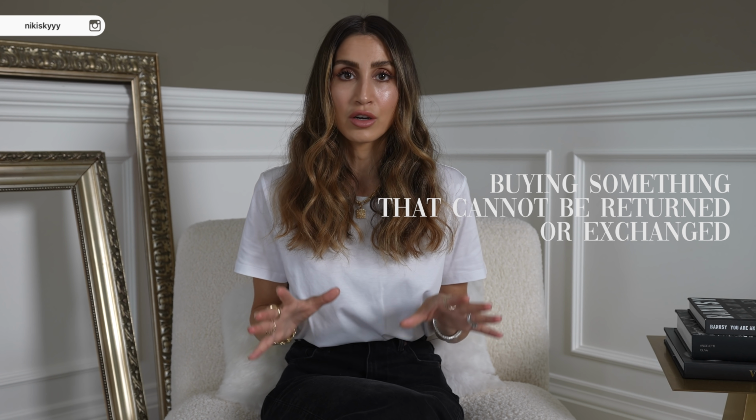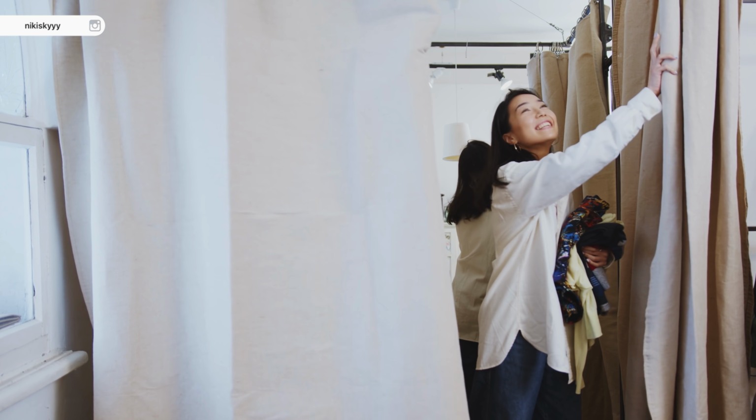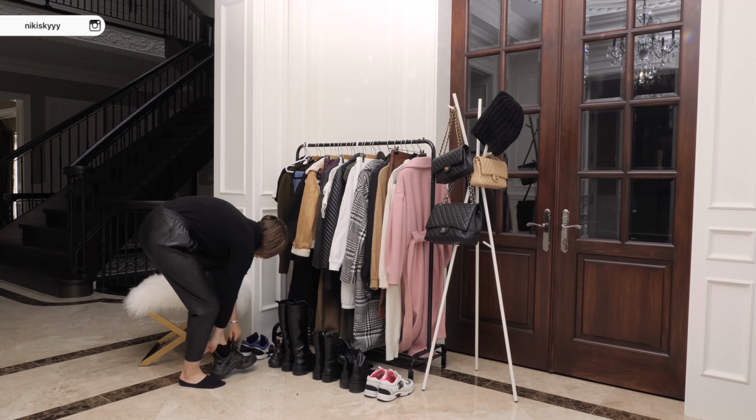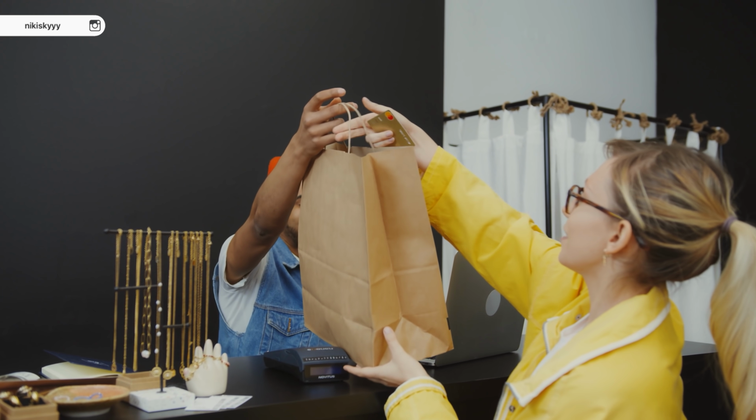Something else that I have been doing recently is avoiding purchasing anything that cannot be returned or exchanged. I'm one of those people that absolutely dread change rooms. I don't know what it is about it. I just like to try on my clothes at home. So if I'm shopping in store, I prefer to just try them on at home and have the option to return or exchange the item if it doesn't fit or if I don't like it for whatever reason it is. If it's an item that cannot be returned or exchanged, I will just avoid it altogether, because there has been a couple instances in my shopping experience where I wasn't able to return something and I almost always regretted that decision.